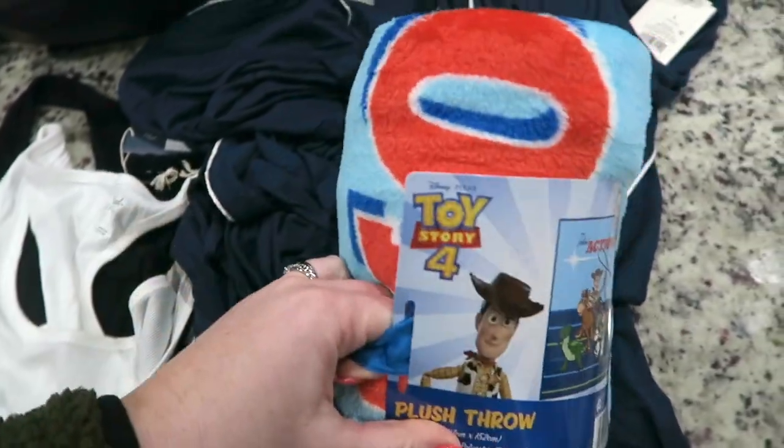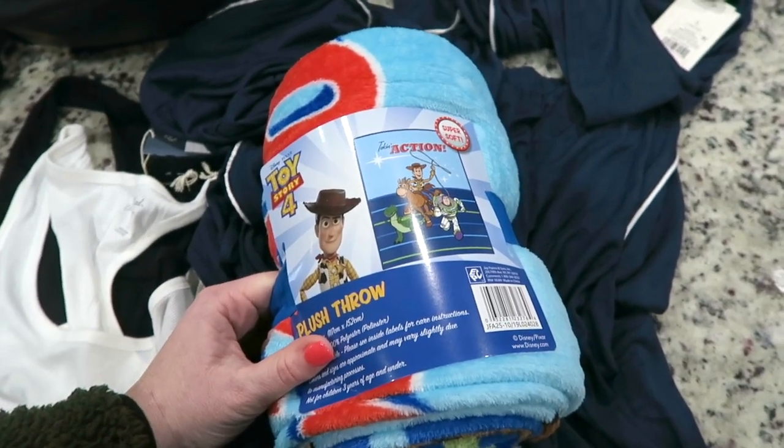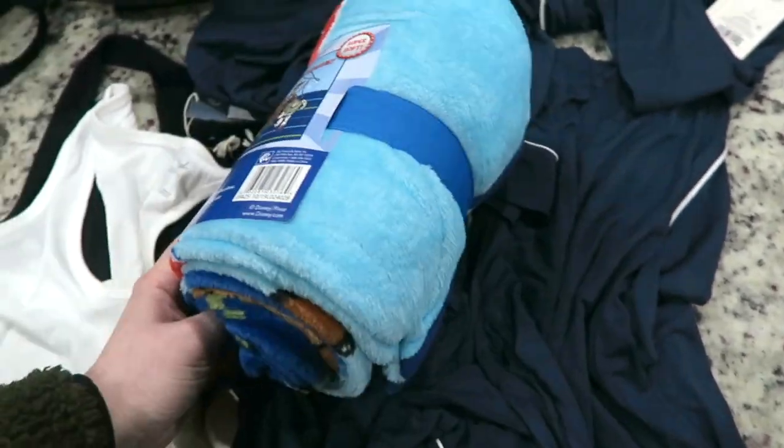So pair of jammies, a robe, and then this is what I went in there for, was this, for Oliver, because I wanted to get him a new blanket for nap time. And I was looking for like a little travel pillow, not the type that goes around your neck, but like a small one so that he can take that to school as well. So I got him this.